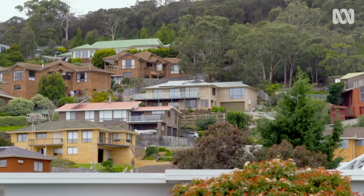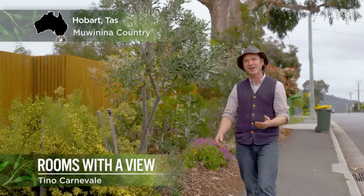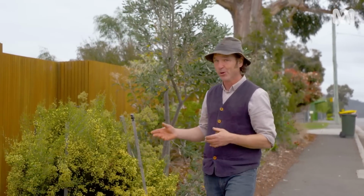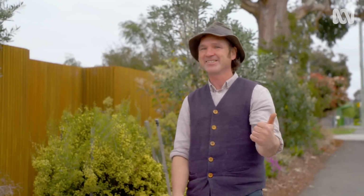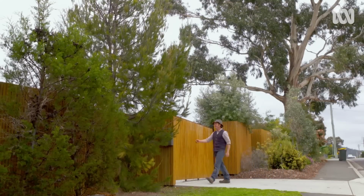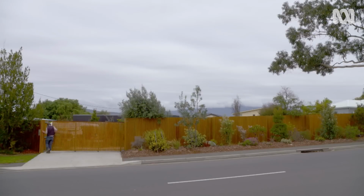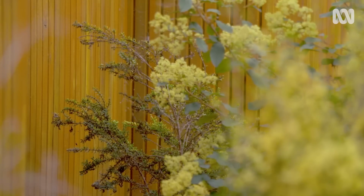In increasingly dense suburbs, there's a trend we all know. Small block, big house. But today, I'm meeting a couple who've built a one-bedroom home that's no bigger than they need to allow their garden to take centre stage. This place stands out from the street with its bright timber fence, towering blue gum and native plantings on the verge.